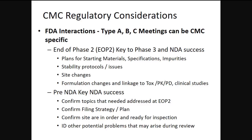And then really, again, just identify any other potential problems that may arise during the course of review. If you, as a development team, have an inkling that something is maybe not as good as it could be or is slightly amiss, don't think the FDA is not going to find it. I mean, address it early enough where you can have a mitigated strategy. There are so many people that look at these documents at FDA that someone's going to find something that's going to flag it, and you don't want it to happen during the course of your review.